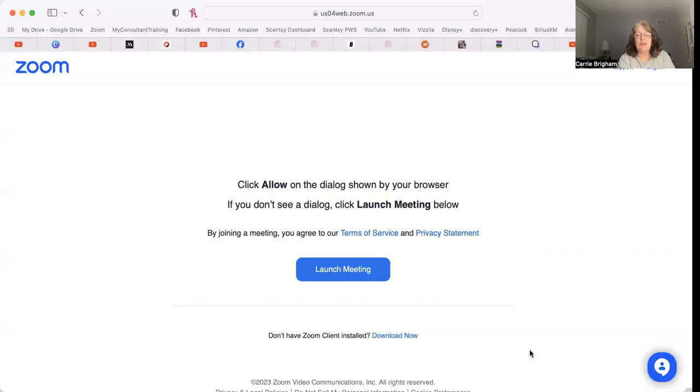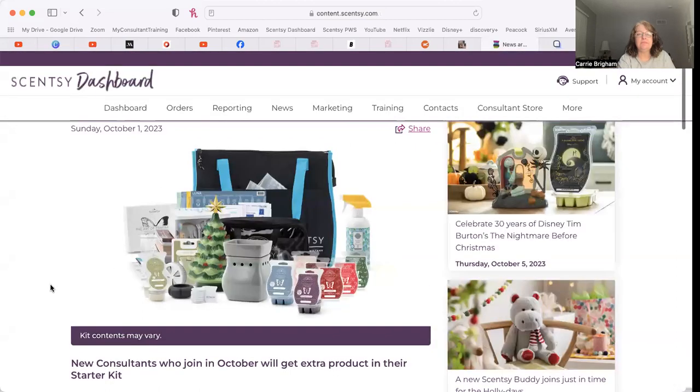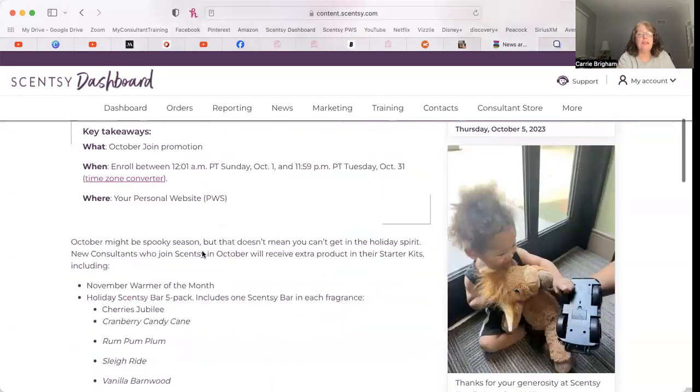So I'm going to share, and I have it pulled up already. This is what you're going to get in the kit. We're going to go through it, because most of this is what you'll find in your regular kit. This tree and these bars are not normal. Those are only available in this month's kit. And this warmer is on its own worth the price of admission.